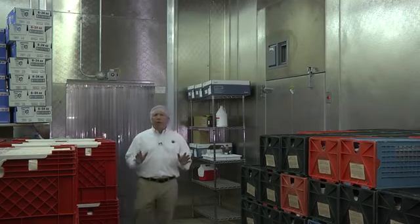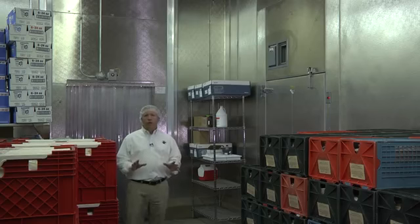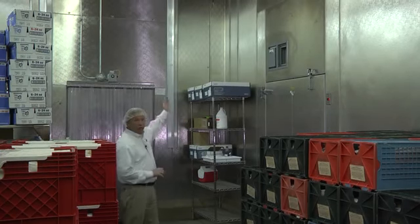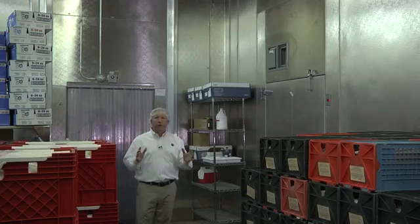All right, now we're in the refrigerated cooler to show the location of our probe for the chart recorder. It is elevated close to the door, providing an area that's the warmest location in our cooler.